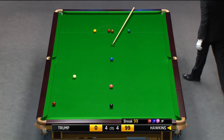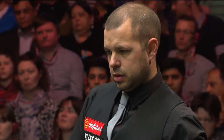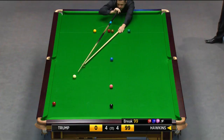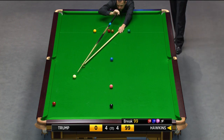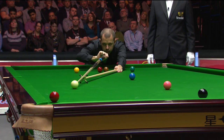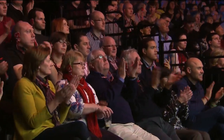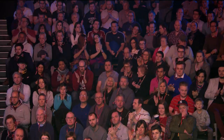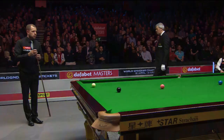99. It's a big feather in his cap. This really is excellent stuff. And this red just for his third century in this match alone. 100. That's the 24th century in this year's Masters.